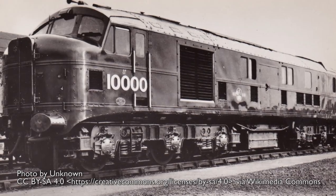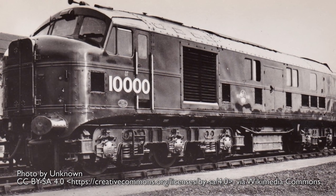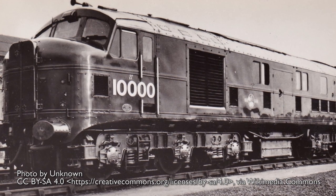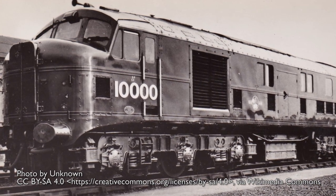Number 10,000 went into service wearing LMS livery only 3 weeks before nationalisation. 10,001 followed in 1948, being delivered in the British Railways livery, and this is the model we'll be looking at.